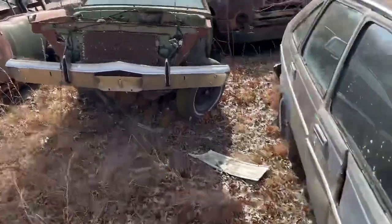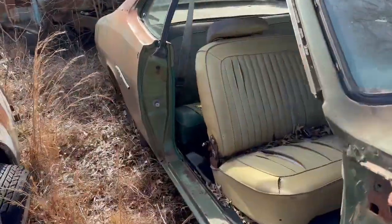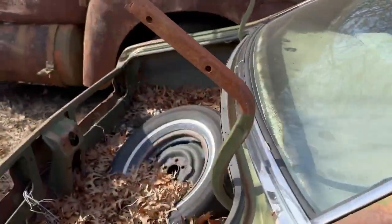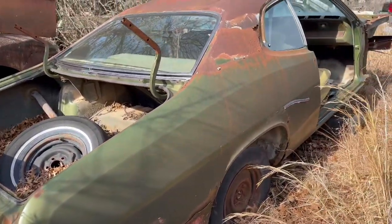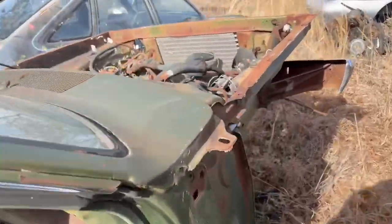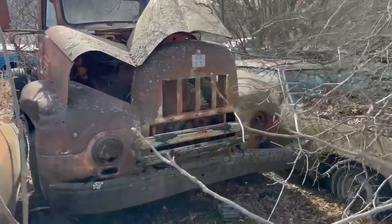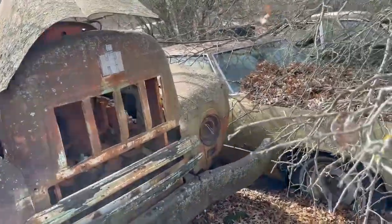A little Duster right back in here, sandwiched behind the Buick wagon and the Chevette. Obviously, somebody's already got a lot of bits and pieces off of this one for sure. There's the front of the old International we had in a video a little bit ago. You can check out the rest of that truck on another video.